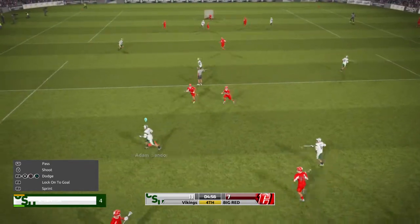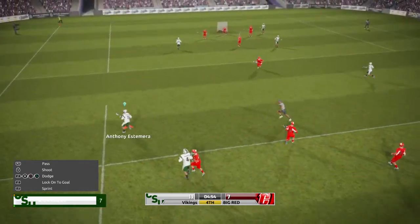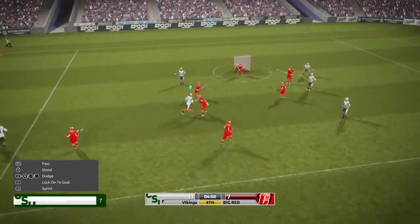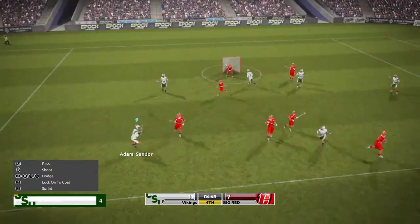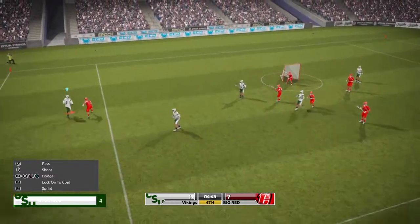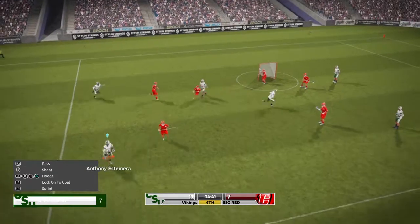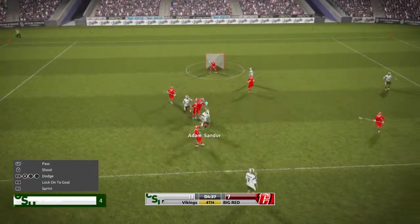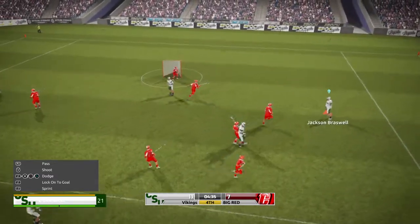Underway here now. Green ball. We'll just kind of slow it down, try and make safe passes, safe shots. The ball gets tipped as it's shot there, but Sandor is able to come away with it. Over to Estamura. Knocked loose. Nice. Sandor not able to catch the pass, but he does get the ball back.